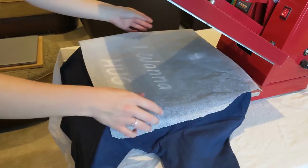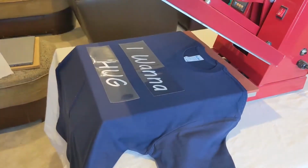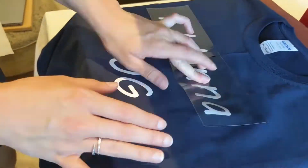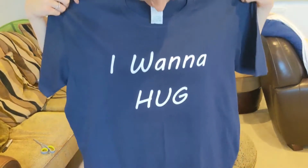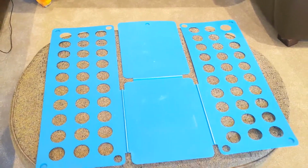Right, we're just going to cover it with this so that it doesn't burn the plastic. There we go. Job done. Right, now all we've got to do is fold it. So I've got this little folding device. I think I got it on Amazon or eBay or something. It's really good.